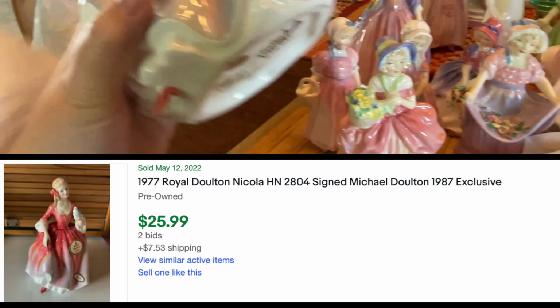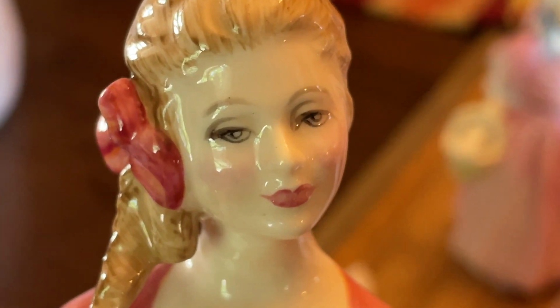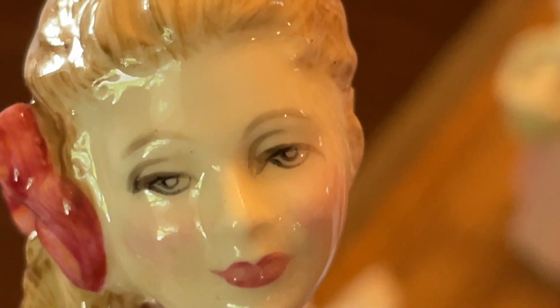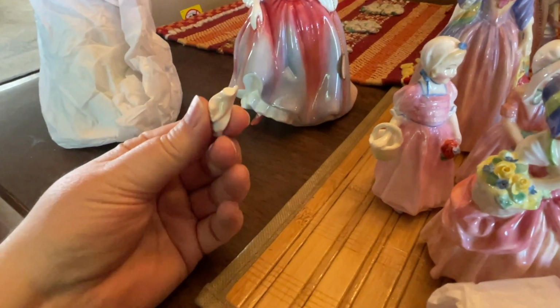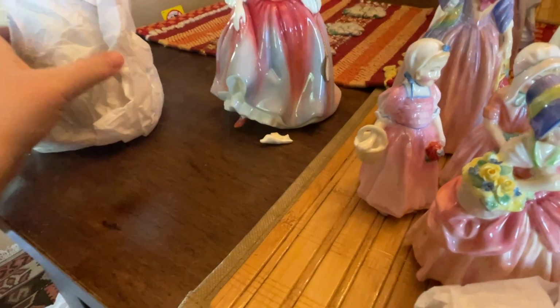Don't worry. Wow, she's gorgeous. The amazing detail in their faces and in these eyes. I mean, it's crazy, right? Look at that. Tiny, tiny little brush strokes. Nicola, we're going to fix you up. You have a clean break, and we are going to do you right.